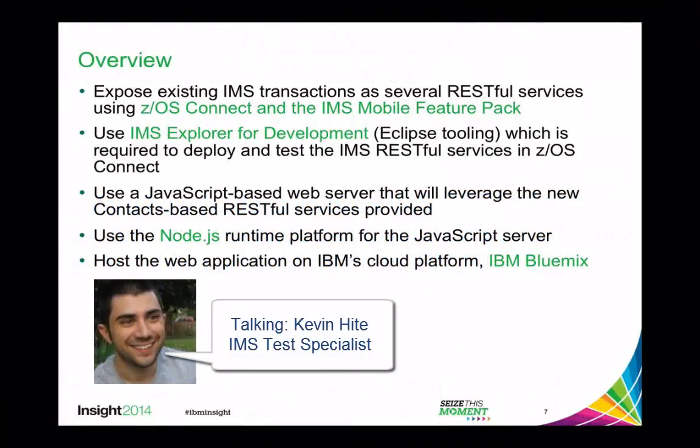Hey everybody, my name is Kevin Height and I work with IMS. And recently I've been working with a product called IBM z/OS Connect. And z/OS Connect's mission is really to expose various z/OS mainframe assets as RESTful services for external consumption outside of the mainframe. Various products plug into z/OS Connect and allow you to expose those products' assets as services. IMS is one of those products that fits in with z/OS Connect here. IMS basically allows you to expose your IMS transactions as a RESTful service so that you can use them in various applications, whether it's a mobile application, JavaScript, or some sort of cloud-based application.